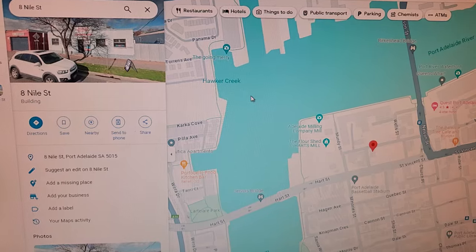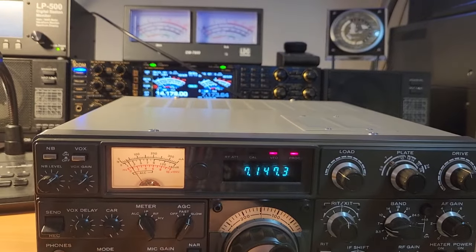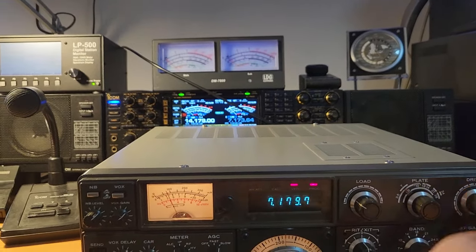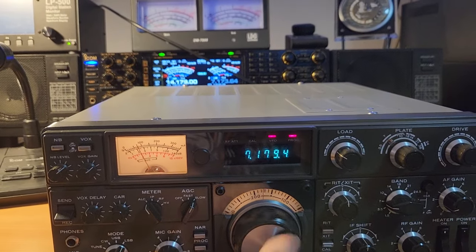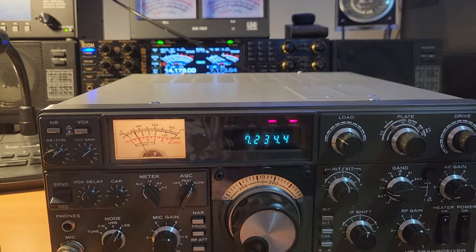Anyway, that's John's place down there, and it looks to be still going well. But I do wonder if John's maybe retired. So if someone can help me out in the comments with John's call sign, I'd love to remember what that is, because I've got to be honest with you, my memory's battling at the moment. I should be remembering. All right, we're going to finish up this video. It's been a bit stop-start as I've been looking for things, but certainly not a lot of stations around.